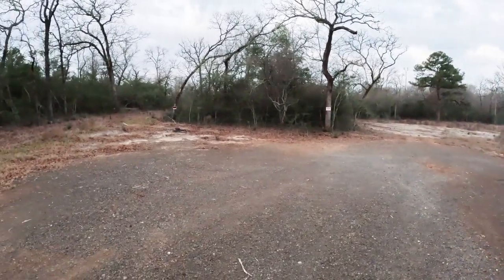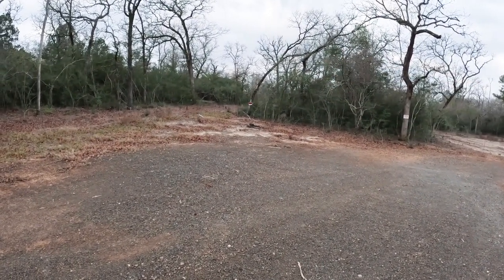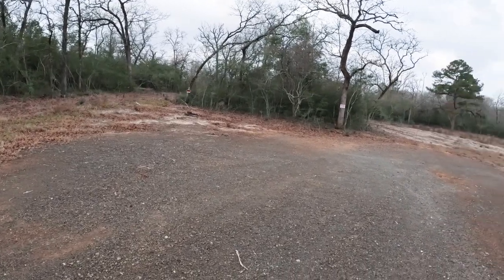I've had some people ask if we're going off-grid, solar. No, we have power. We have water at the street. We're just going to bring that in. Probably going to put an RV pad up there for close friends when they come to visit. I'm going to walk down toward the back of the property and show you one of the aspects of this property that gets me really excited.